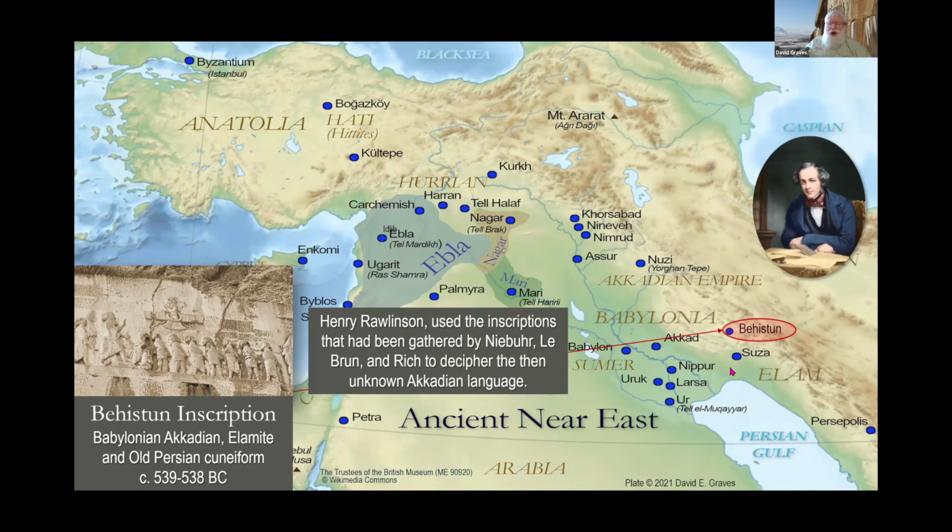Henry Rawlinson is the gentleman who used the inscription that he had gathered by Niebuhr and Lebrun and Henry Rich, to decipher the then unknown Akkadian language. So this Elamite and Akkadian were unknown up until this time period. Didn't know how to read it. So it was an unknown Akkadian language. And this particular inscription is the one that they use, like the Rosetta Stone, to decipher the meaning that was written on the text.